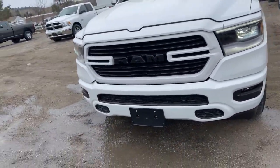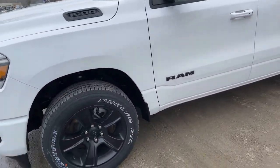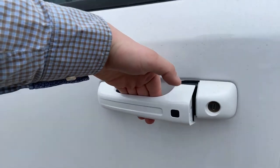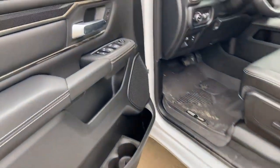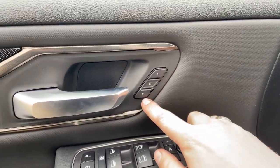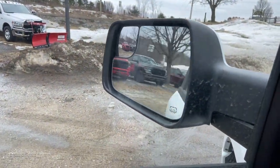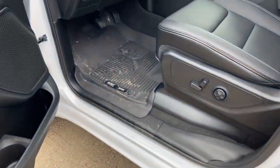The new gen does have these really nice bright LED lights on the front of the truck with fog lights as well. You can see the little circles here. Those are your sensors. Always keep clean in the wintertime. Keyless entry, so all you have to do is put your hand behind the handle and pull. And as long as the key is on you, it will unlock. Memory seats, so driver two, power folding mirrors.